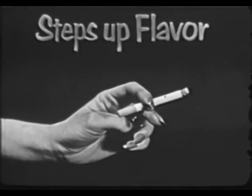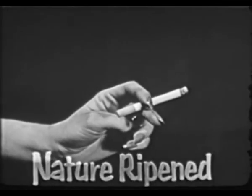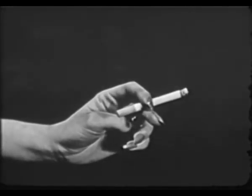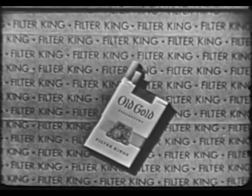It's sort of a thing that everyone dreams of. A really perfect marriage. It's yours now in new Old Gold Filter Kings. Remember, never before such a really new filter, one that actually steps up flavor, and with it, a great blend of nature-ripened tobaccos. Both are yours. This perfect marriage in the very newest filter cigarette you can buy. New Old Gold Filter Kings. Try them. See if you don't get the best taste you've ever had from any filtered cigarette.